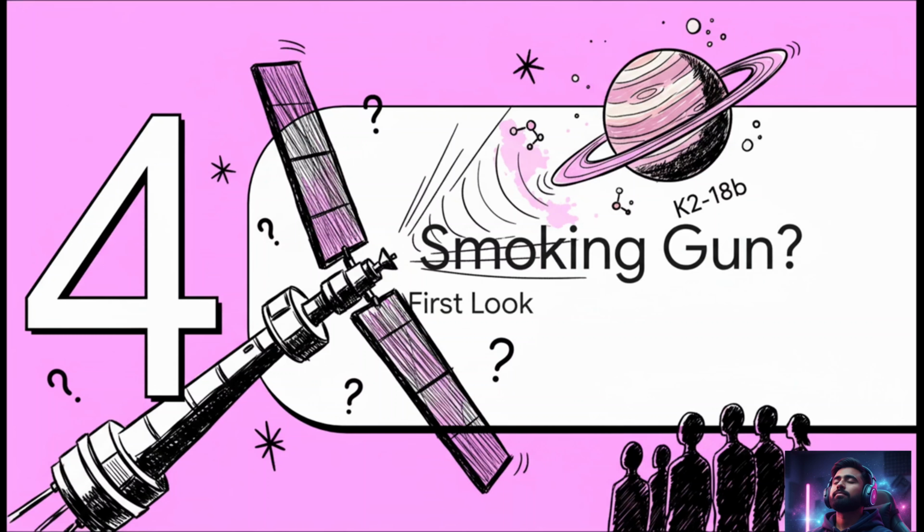So now you've got this new theory, and you've got the most powerful telescope ever built. What do you do? Well, you point it straight at K2-18b. The entire scientific community basically held its breath, waiting to see what secrets its atmosphere was hiding.